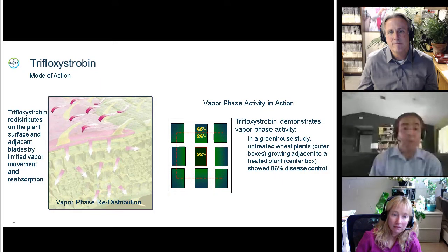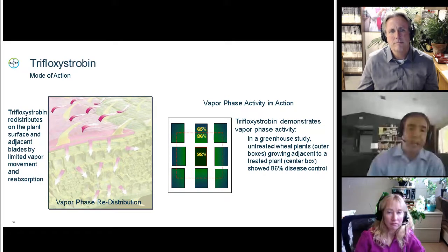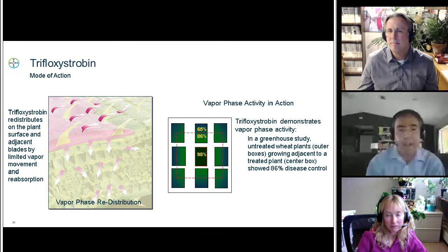And so I mentioned the vapor phase, or the mesostemic activity. The one thing that's really nice about the trifloxystrobin component is that it will redistribute and move within and around the entire leaf tissue. So rest assured, if you do a foliar spray, you're also going to get activity against pathogens that may be infecting or colonizing the underside of the leaf. But the other component is the vapor phase. And so they learned about this vapor phase.